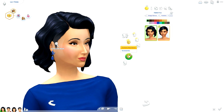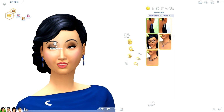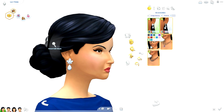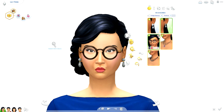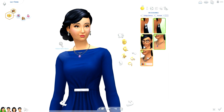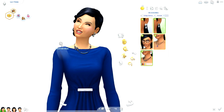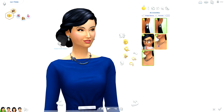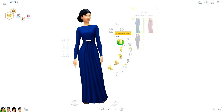So we don't have any new hats, but we do have several new accessories, tons of new earrings to play with, and these just so happen to be my favorite. I think they're really elegant and super gorgeous. They look like that, and then we have these little drops, some Harry Potter glasses, a beautiful necklace with a beautiful stone, and this little guy right here, I don't even know what to call it, but it's super cute. So surprisingly, a handful of some really nice accessories, but I'm gonna be honest, these are definitely my favorite. Let's go ahead and jump into the clothing.